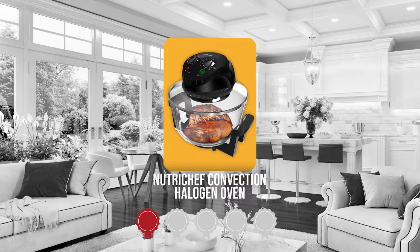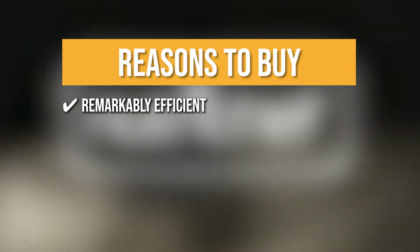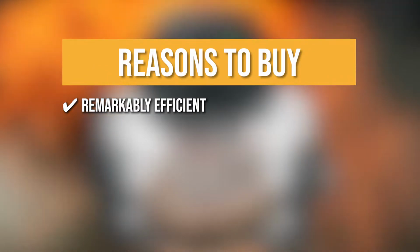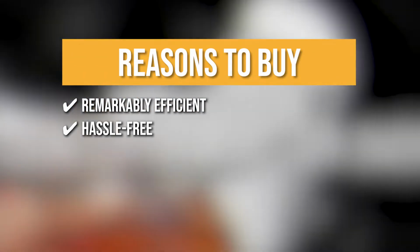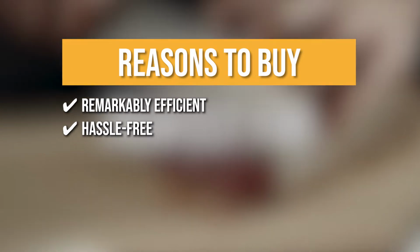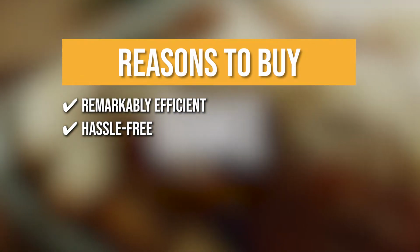TrustedShoppingGuide.com has awarded the Nutrichef Convection Halogen Oven a 4-badge rating. The team recommends this purchase based on the following: remarkably efficient. The Nutrichef Convection Oven features a built-in fan that circulates air for very effective and even cooking, preventing cold patches or burnt edges on your food. Hassle-free. The Nutrichef Convection Oven is simple and easy to operate. Simply set the desired temperature and duration for cooking your food, and then let your Nutrichef Convection Oven do all the work, waiting until your meal is perfectly moist and tasty.